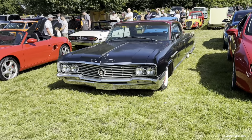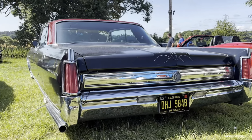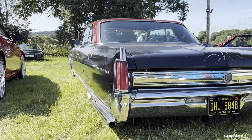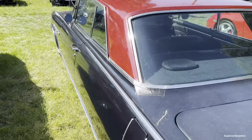We've also got the Buick that we've seen many times before. This car is in fact for sale. If you are interested in buying it, drop me a message and I'll contact the owner for you, and he'll take it from there. But a stunning looking car, especially with the roof very low.